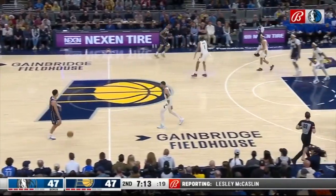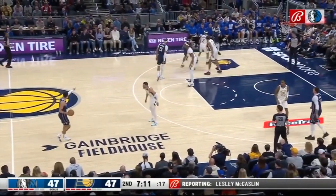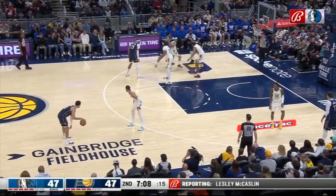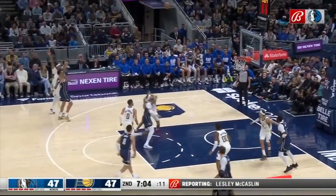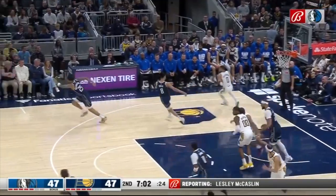And then another possession, Josh Green initiates, and this is PJ Washington, who's going to be playing out of a pin down. He's curling off the screen. This is up to him to knock down the shot. He misses, and, again, another possession where Luka gets a break.